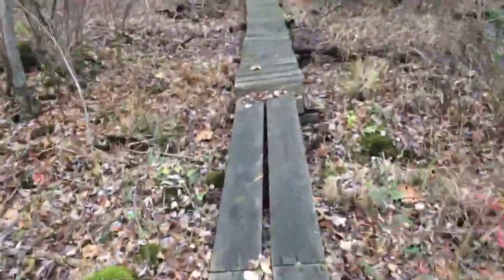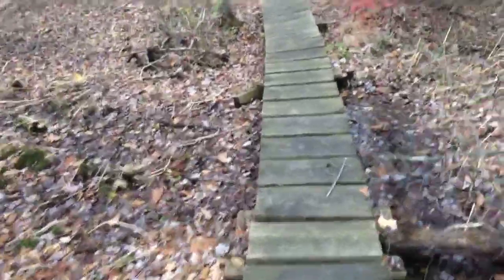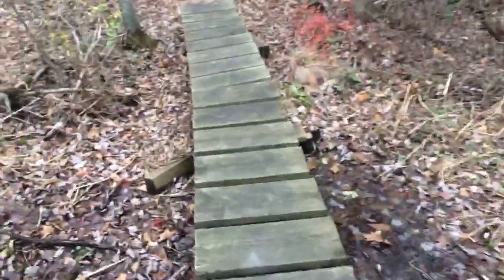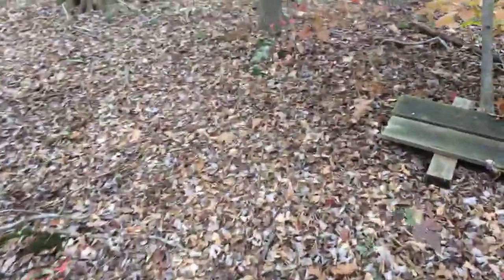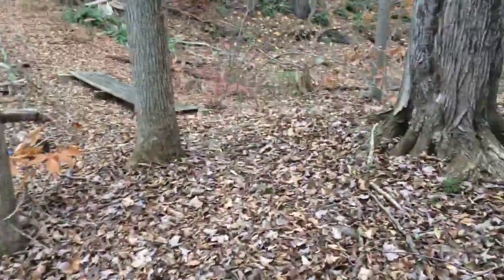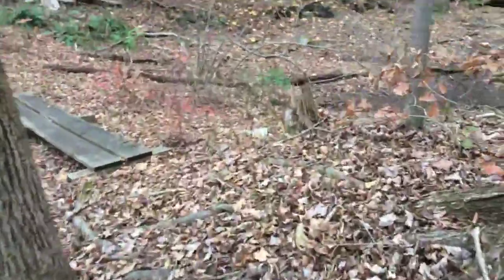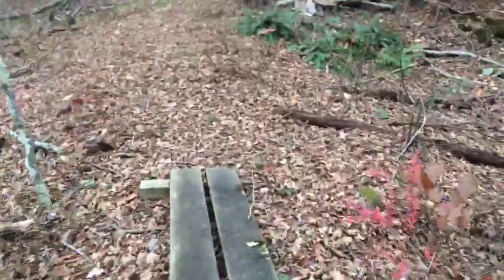Ooh, almost took a header. The boards are a little more spaced out here, and I tried to walk down the center again. There we go. Sorry about that. I jumped off the thing on the phone, thought I rotated. So, we're almost done here.